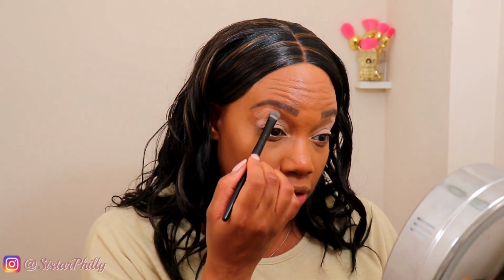So on the rest of my lid toward my brow bone, I'm going to go in with the LA Girl Pro Concealer. This isn't a new product. This is pretty much what I use up here. So as you can see, that's more like the color of my skin. And I'm just going to blend it out with the same brush, just turning it to the other side.